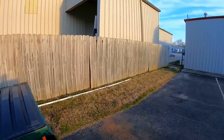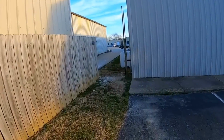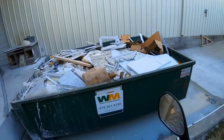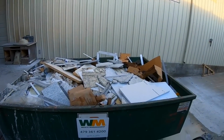I just came through here a few days ago, so hopefully there's been enough time for new stuff to show up. Look at that whole dumpster full of granite and marble and stuff. That's an amazing amount of stuff in there.